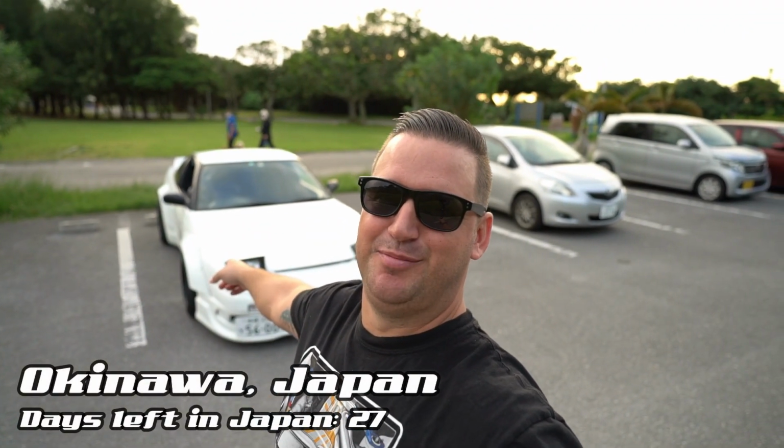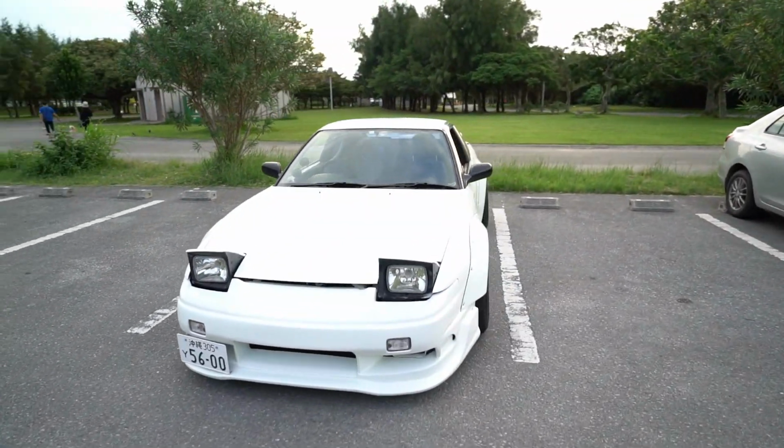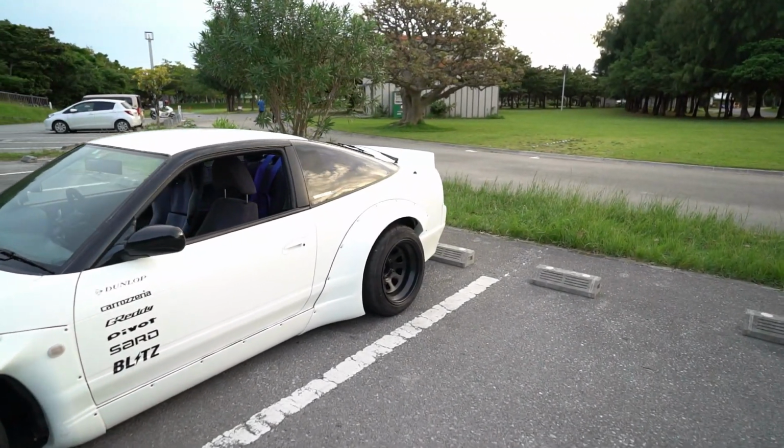As you can see behind me, this beautiful wide body 180SX. I love these cars. Let's check it out. So this is Garrett's Rocketbunny 180SX. He just got it from mainland. Where'd it come from? Tokyo. From Tokyo, straight from Tokyo. So he got a really good deal on it.